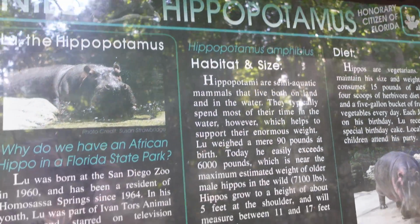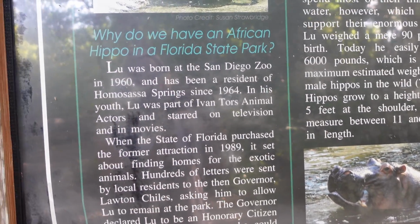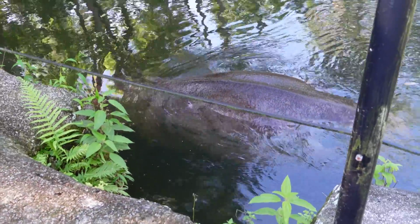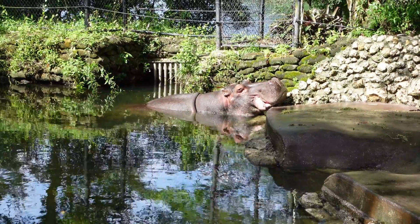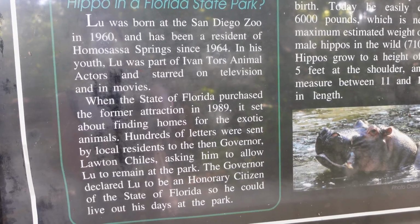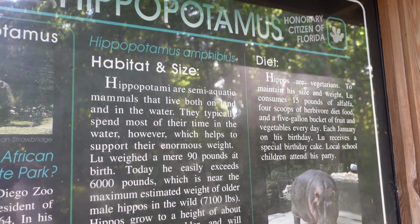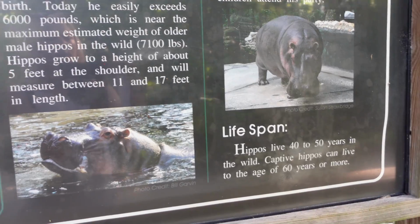Why is there an African hippo in a Florida state park? Lou was born at the San Diego Zoo in 1960, but he's been a resident of Homosassa since 1964. In his youth, Lou was part of Ivan Tors' Animal Actors and starred on television and in movies. When the state of Florida purchased the former attraction in 1989, it set about finding homes for the exotic animals. Hundreds of letters were sent by local residents to the governor asking to allow Lou to remain at the park, and Lou was declared an honorary citizen of the state of Florida so he could live out his days here.